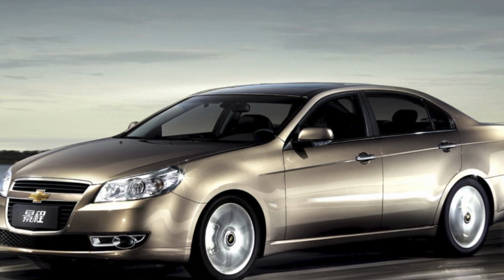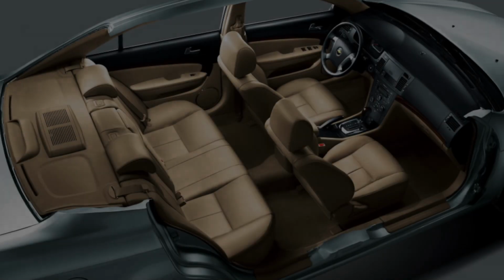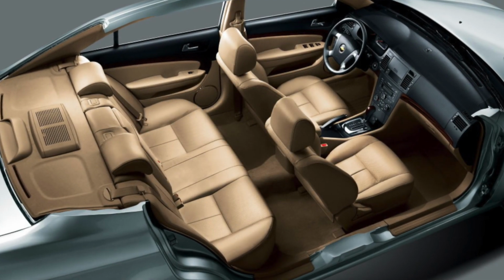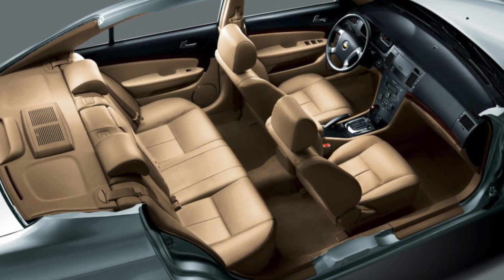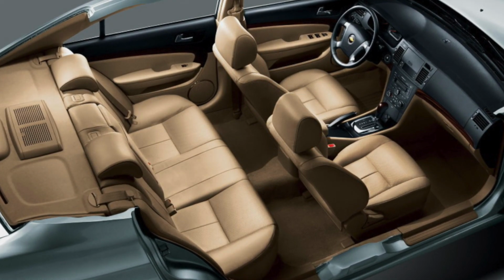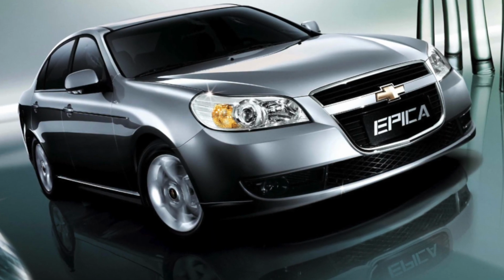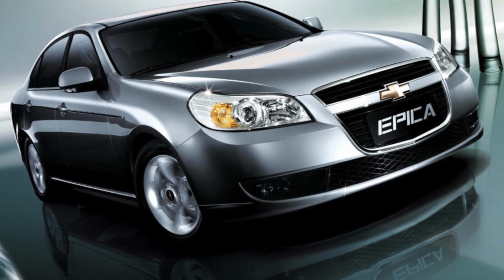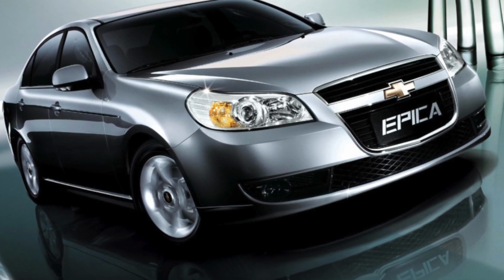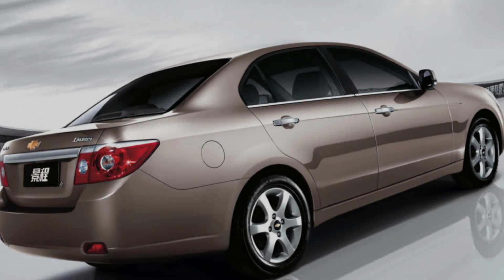The handsome but slightly anonymous styling will escape many, but anybody who gets to ride in one can't fail to be impressed by the amount of space inside and the amount of equipment included as standard. It's possible to snag some real bargains if you're prepared to be patient and negotiate hard. So don't be afraid to go for the jugular when choosing a used Chevrolet Epica.